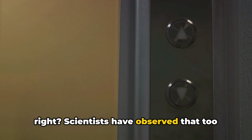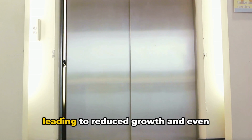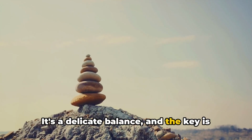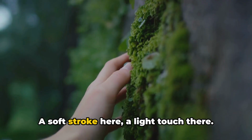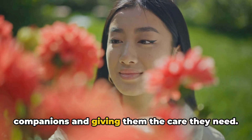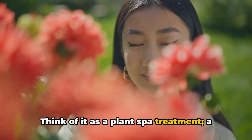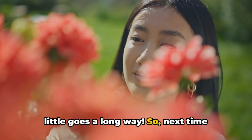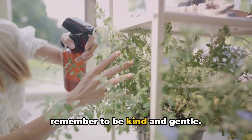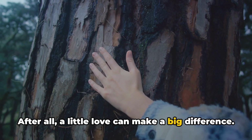Scientists have observed that too much physical interaction can have a negative impact on a plant's health, leading to reduced growth and even premature death. It's a delicate balance, and the key is to be gentle. A soft stroke here, a light touch there. It's all about understanding your green companions and giving them the care they need. Think of it as a plant spa treatment. A little goes a long way. So, next time you're tending to your leafy friends, remember to be kind and gentle. After all, a little love can make a big difference.